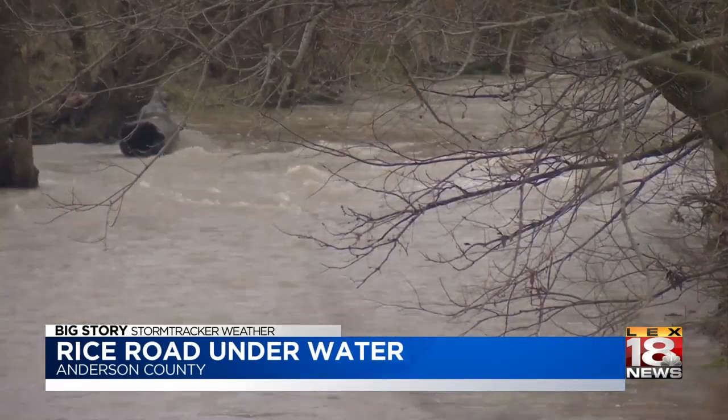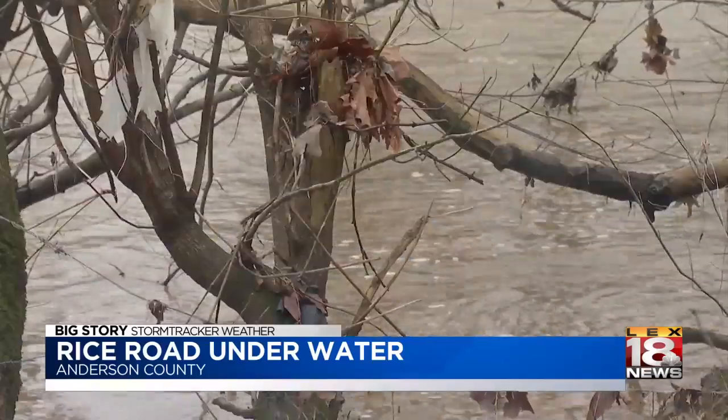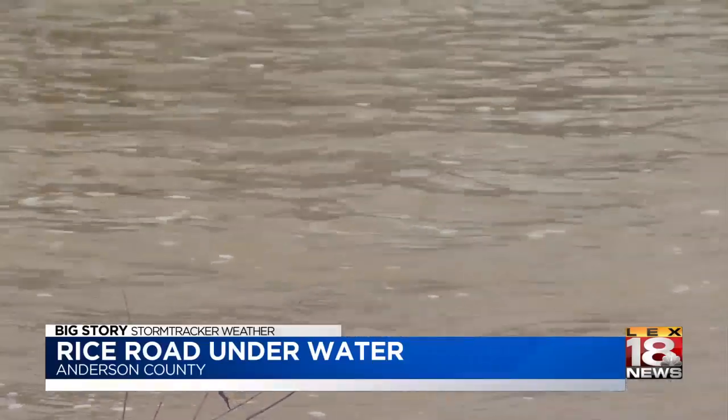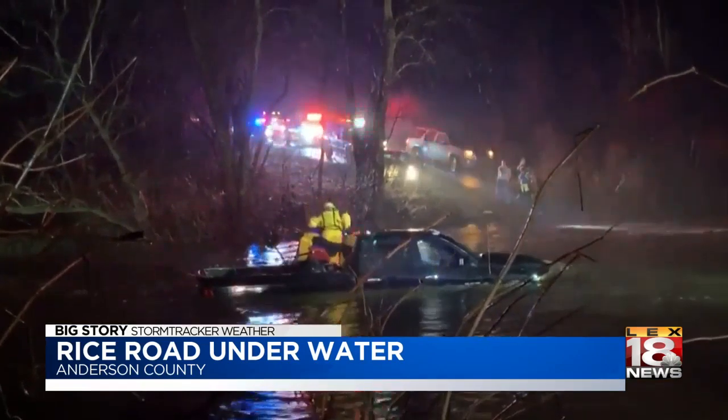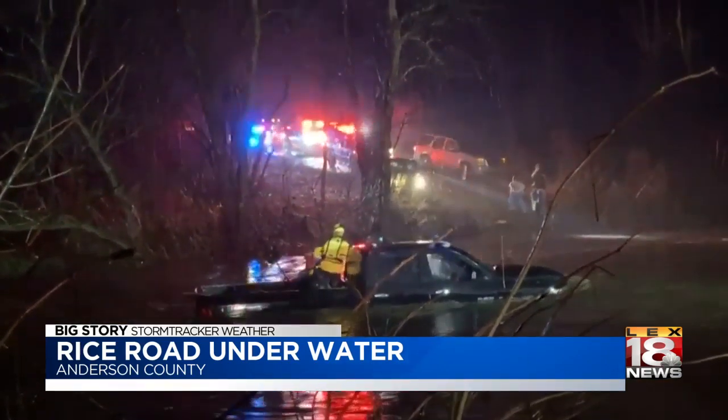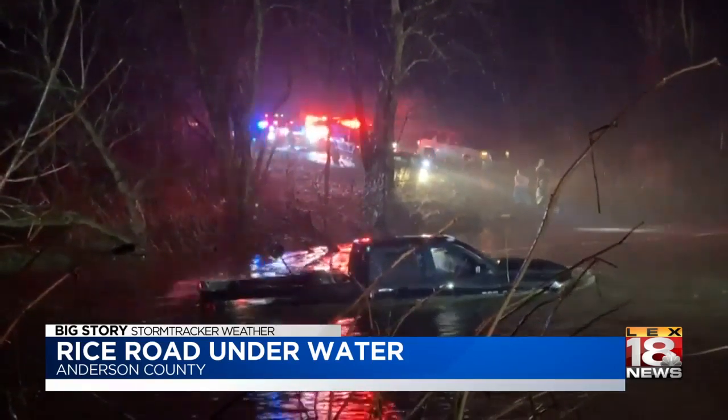Extra time Mr. Carr always knows to leave himself. After all, he doesn't have a long way to look to see the worst of this dangerous spot. Just for what little bit of rain we've had, it will rise that fast, yes. And it will sweep you away that fast. Just ask the driver of this car. Covering the news in Anderson County, Michael Burke, LEX18 News.